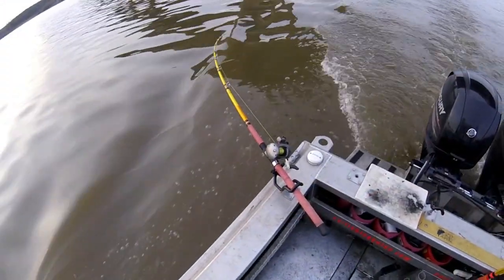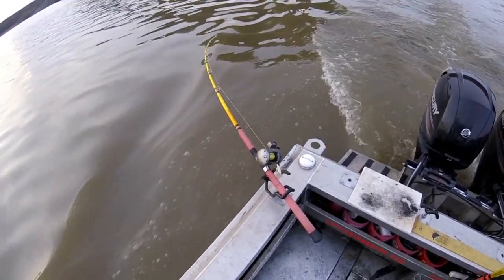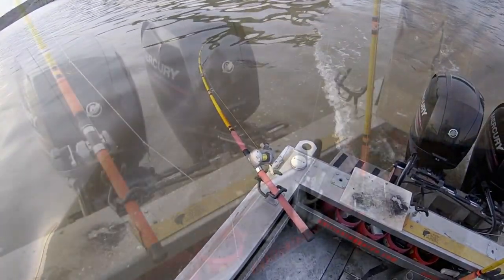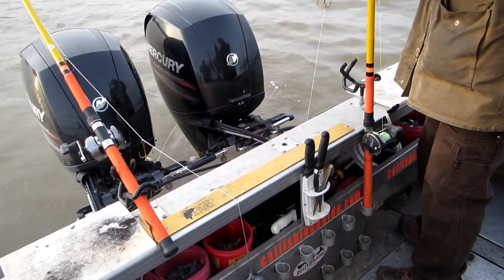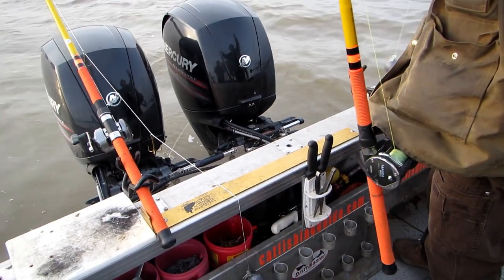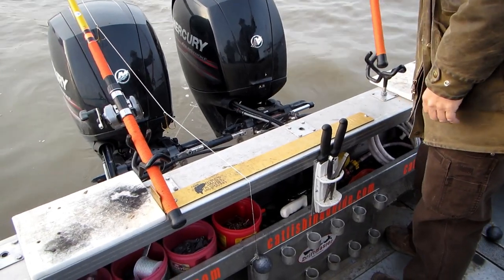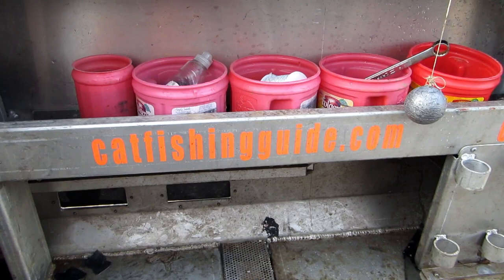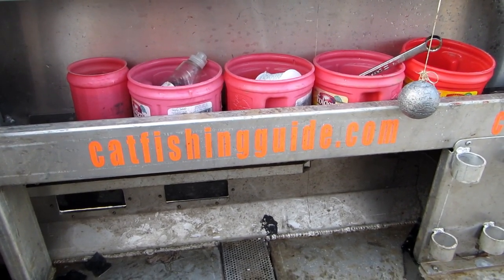We trolled for a while with no success until Anthony finally decided it was time to make an adjustment in what we were doing. He knocked me in the head with that lead that hooked on. Anthony decided to add two more rods with downrigger weights on them.